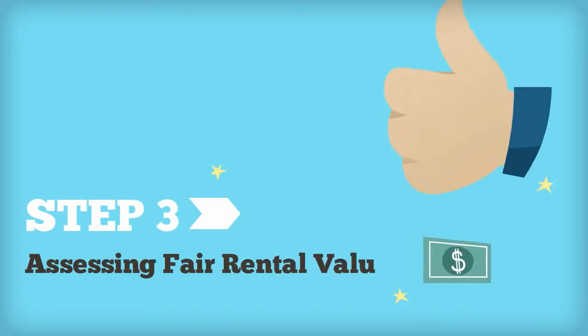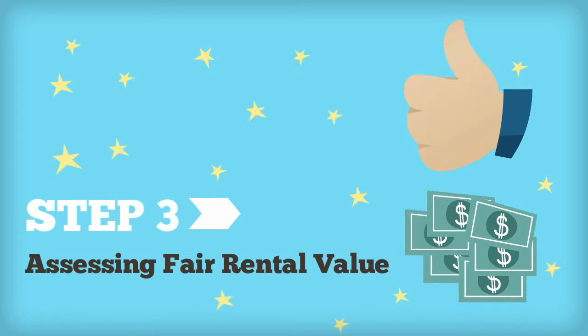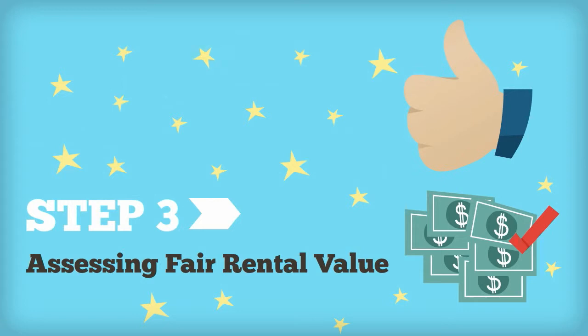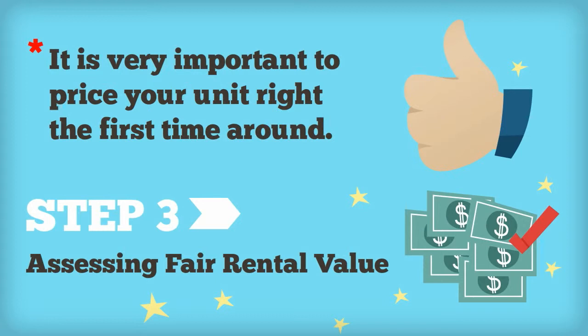Step 3. Assessing fair rental value. Setting the monthly rental amount for your property is key to finding a tenant quickly. To set the rent, you need to do your research. Look at comparable properties in your area that are currently listed or were recently on the rental market. MLS, Kijiji, Craigslist, and Viewit.ca are your go-to resources for this. Be sure to use current or recent data as the rental market can swing quickly and is affected by seasonal trends. To rent the unit quickly, price it right from the get-go. Having to drop the price after a month without interest is a costly proposition.